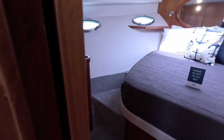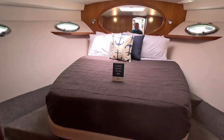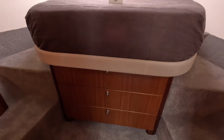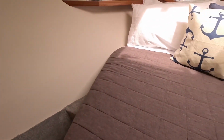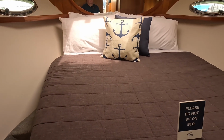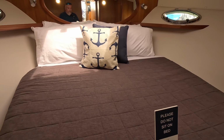Turning to my right, and moving forward, we have the owner's cabin, which features a centerline raised queen bed with memory foam mattress. We have drawer storage underneath. And on either side of the berth, we have steps, enabling easy access to get into it. And the head of the bed looks to be a little bit wider, so provides a little bit more shoulder room if you've got 2 adults laying in there.